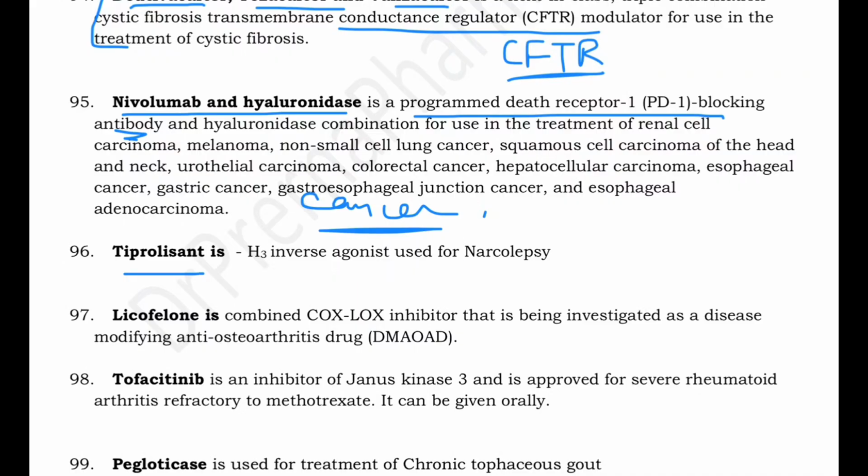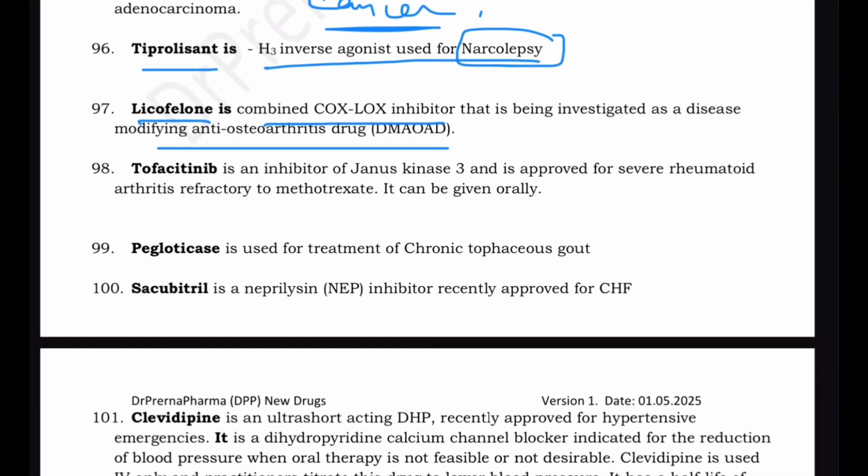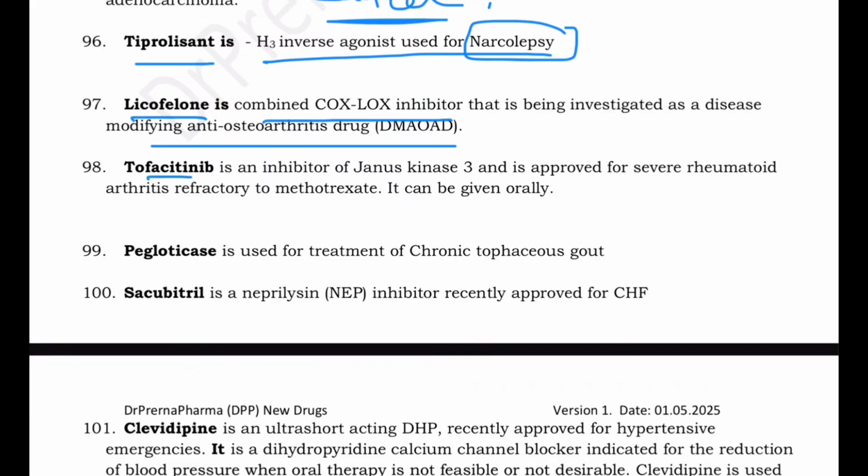So, we have Tiprolicant, it is a drug which is used for narcolepsy. Licofelone is a combined COX-LOX inhibitor that is being investigated as a disease-modifying anti-osteoarthritis drug. Tofacitinib is again used in severe rheumatoid arthritis refractory to methotrexate. Pegloticase is used in treatment of chronic tophaceous gout.